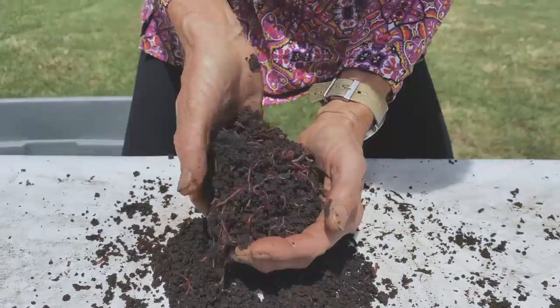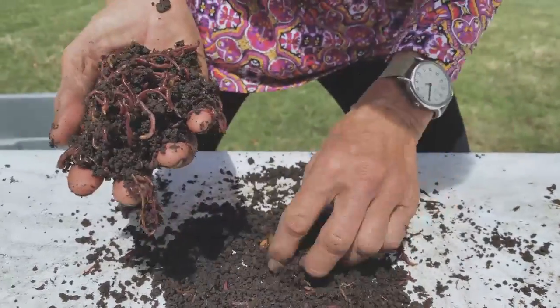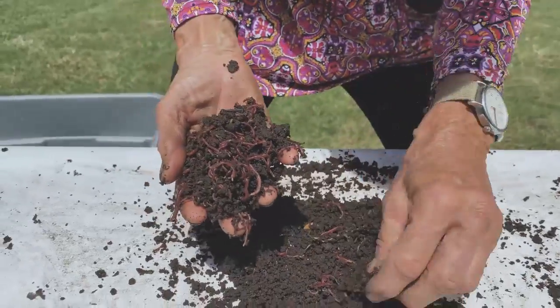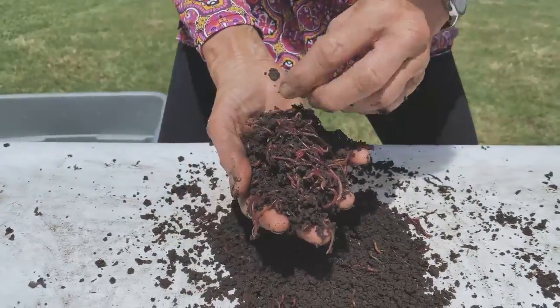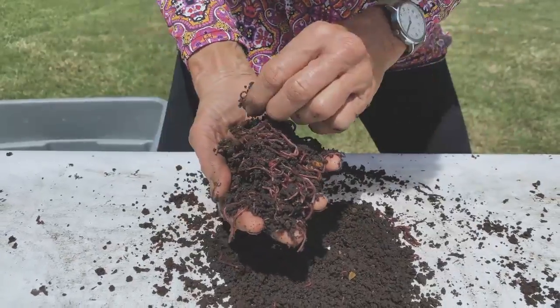I got a bunch of worms here. I probably have a couple of ounces of wormies that we've rescued. So I'm just going to go toss them in my bin, wish them luck. They will feel like they've died and gone to heaven because they've been sitting in Vermicast with nothing really to eat but what was left over at our harvest.